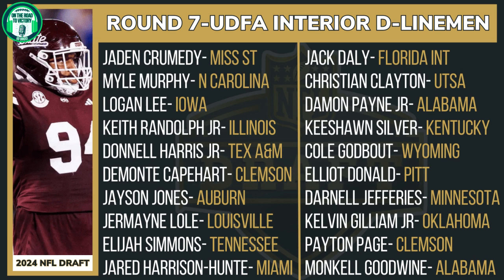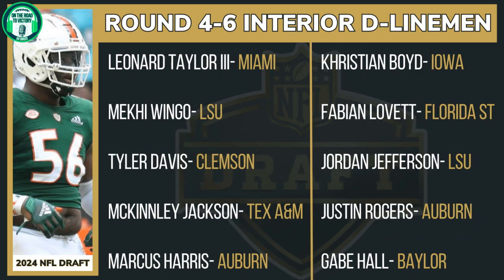Starting it off here with my round 7 undrafted guys that you could look out for. And look, to me, if you miss any of these shows, I kind of put them in order of how I think they'll go. So some of these guys could be drafted on the final day, or you could find them on the street as undrafted free agent signings, and I would not be against that. We're going to be breaking down a couple of these guys, and then a few guys anywhere in day 3, from 4 to 6, I think these guys could go, and more so 4 or 5, the first guys you're looking at here on the left.